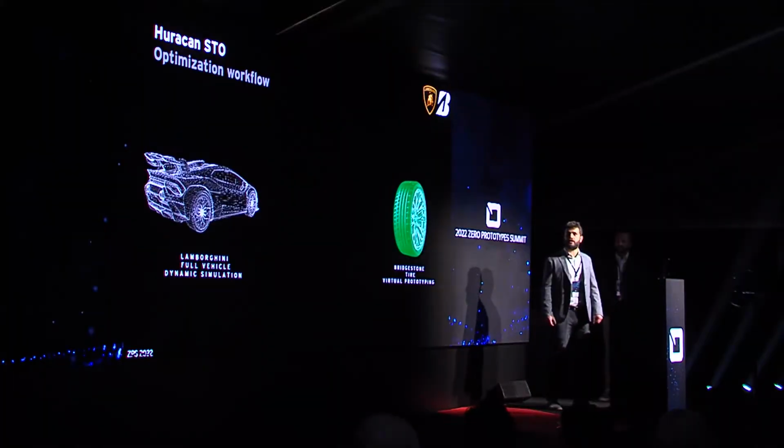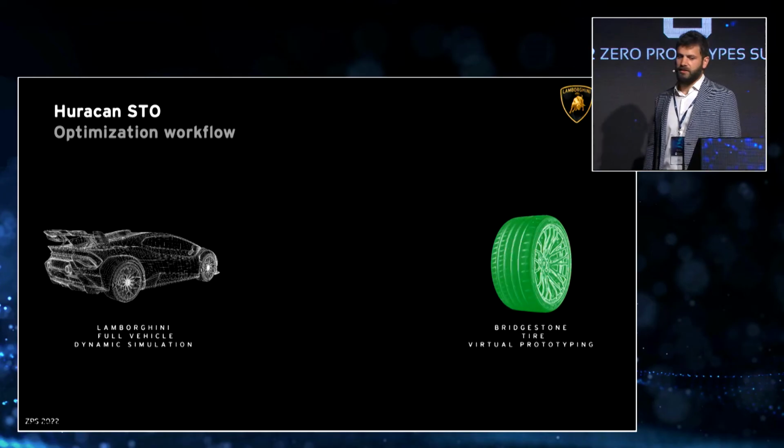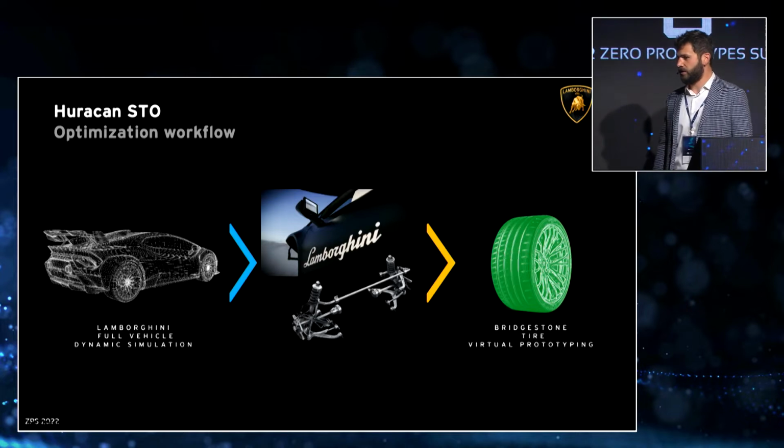Talking about the workflow, on one side, we have the VI-grade car real-time full vehicle model from Lamborghini of the Huracan STO, which fortunately was available from a very early stage, with most of its subsystems validated, because the STO shares some subsystems with the previous models of the Huracan family. And on the other side, we have the tire, a Wheelstar prototype by Bridgestone. The meeting point between these two worlds is the driver in the loop.